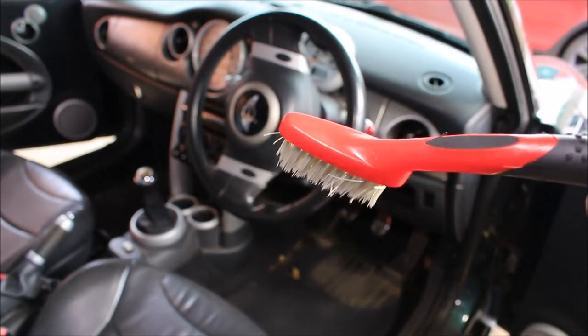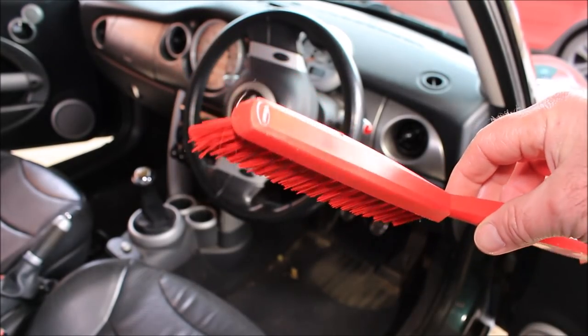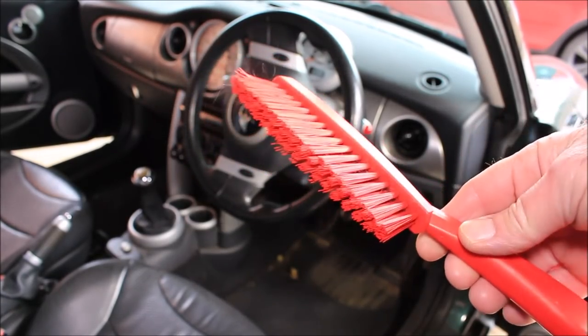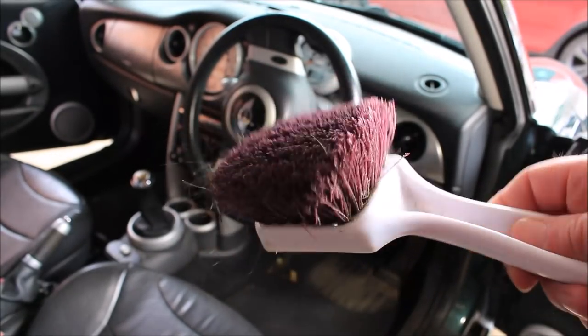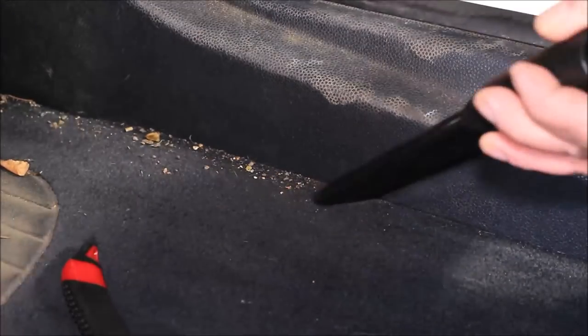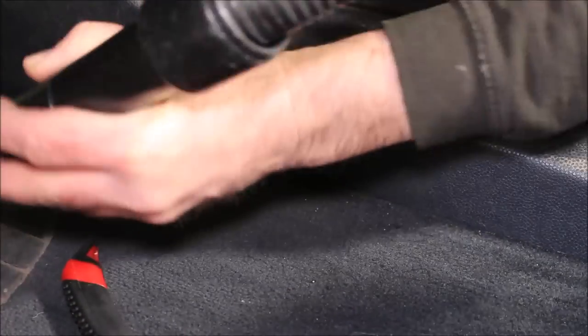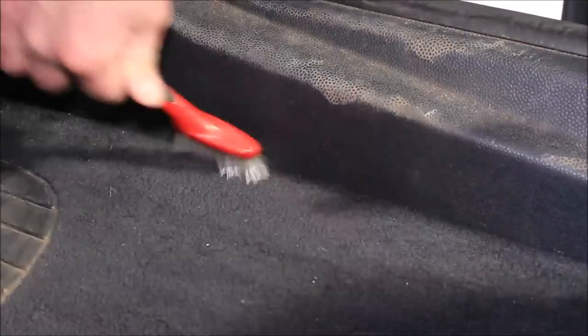Another handy tool I have from the Cav store, this little brush. Got a couple of these now. I use them for pad cleaning and the crevice tools. And that is a crevice brush from Vikan. Details carpet brush, Details Passion. All very handy tools to have. It's all very basic stuff, but you might get some tips this week. So that's all the loose stuff, and you get right in the corners with that brush.